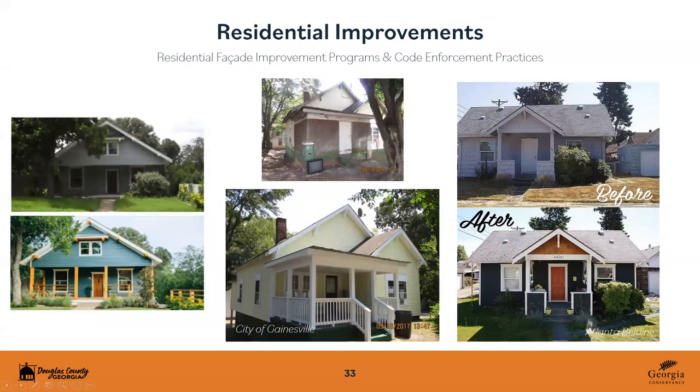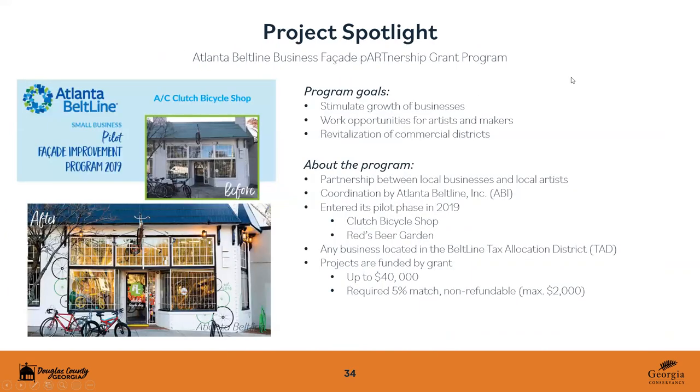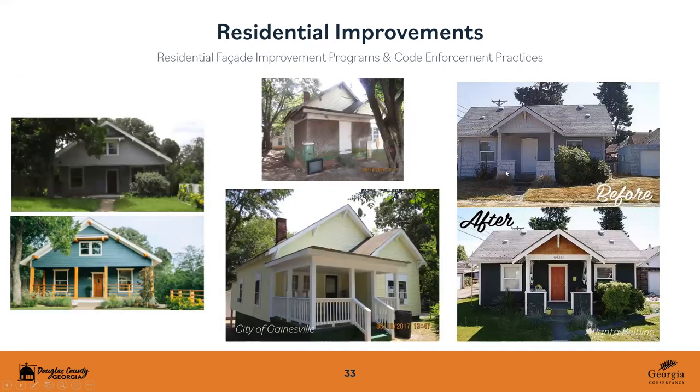And then residential facade improvements. Sometimes facade improvement programs can be targeting residential properties, but they're less common than the ones that are targeting commercial properties. And just to briefly mention, the middle photo is actually something that arose out of code enforcement practices rather than a residential facade improvement program, but the effect is similar.